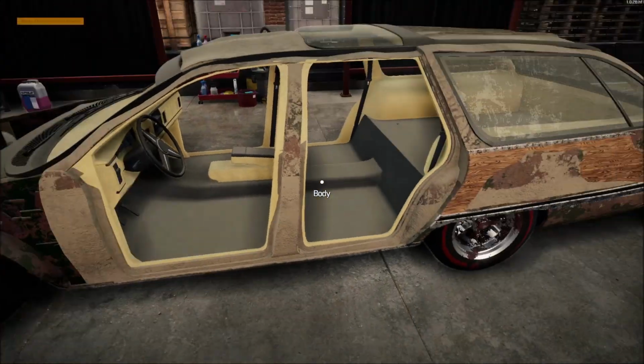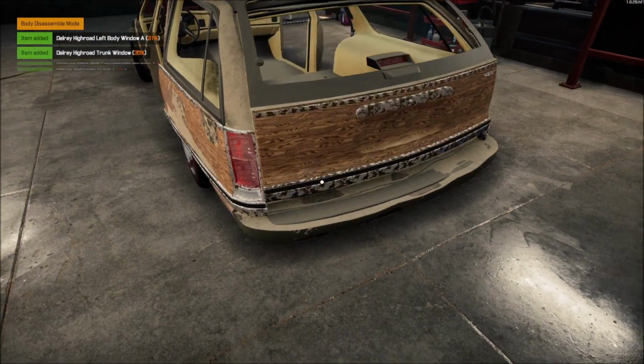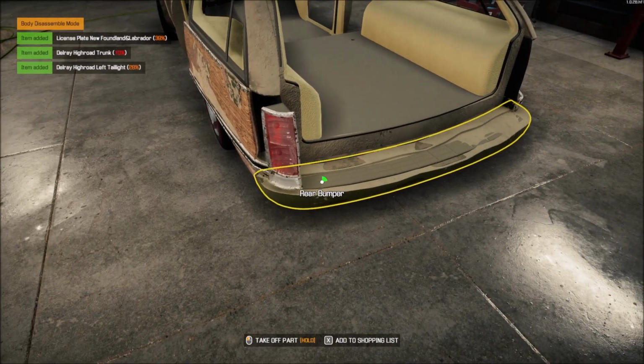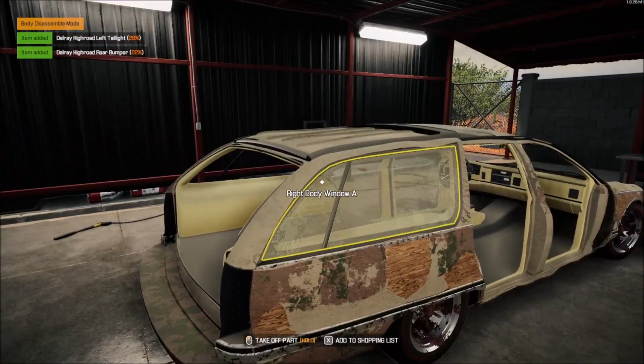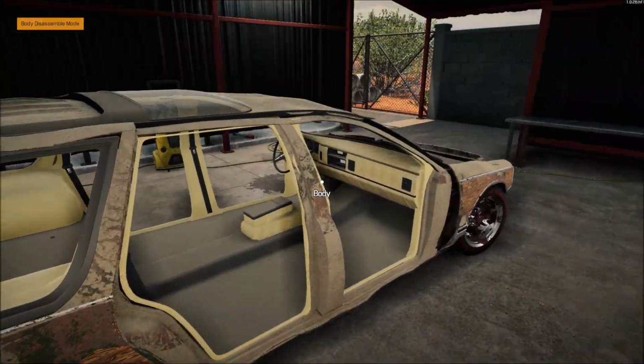We're going to give it a bath real quick, and we're going to strip some of the parts off of it. Take all the windows out, trunk, bumper. We're going to strip this bad boy down. And it has a tan interior.